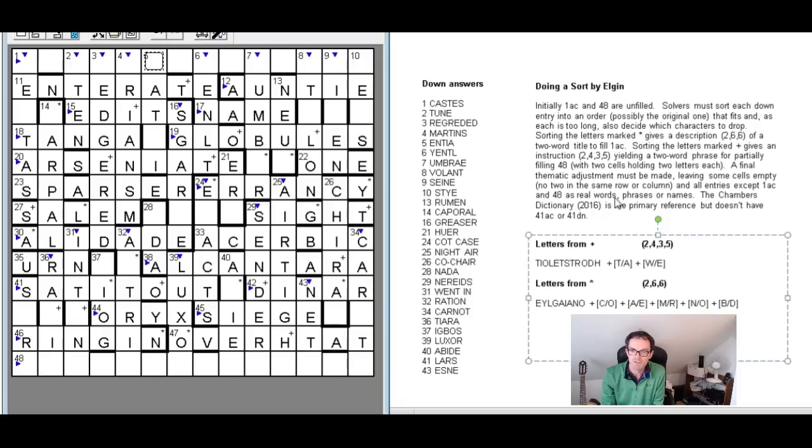So then we have this thing: a final thematic adjustment must be made, leaving some cells empty, no 2 in the same row or column, and all entries except 1 across and 48 as real words, phrases or names. And then the blurb about Chambers' Dictionary being the primary reference.